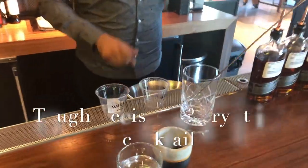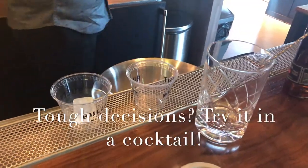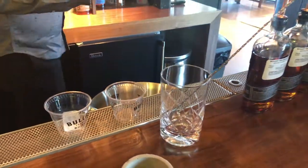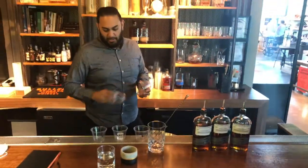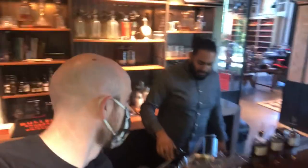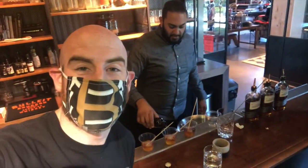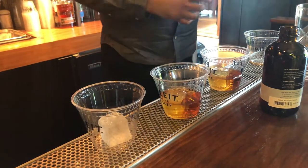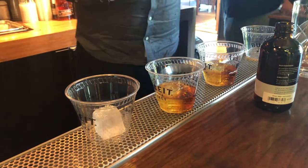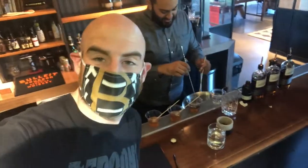Want to do like an old fashioned with all of them first? Yeah, sure. Just do one. Yeah. What do you mean? One of each recipe, right? Well, no, but I'm. Yes. Yes. So I'll make one cocktail. But... Right. So to be fair, this is probably something they don't let everybody do. But we're awesome and we're cool, and sometimes that goes a long way, and you gotta get the full experience.